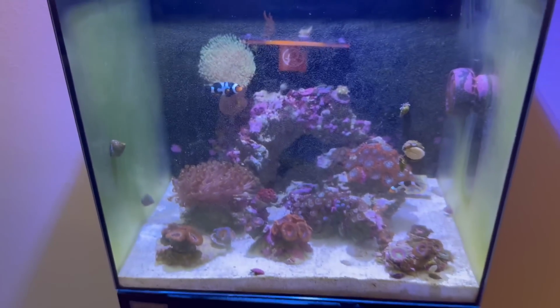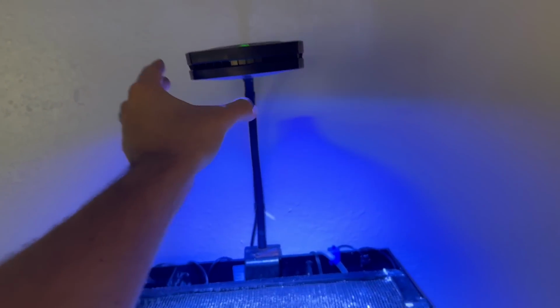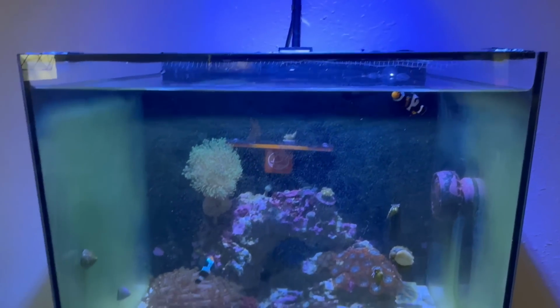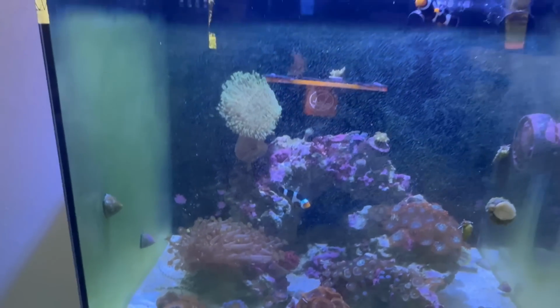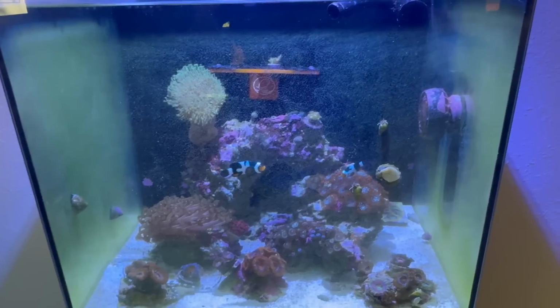For those of you that are new, this is my 20-gallon reef tank. It's a Waterbox, but the light is not straight for some reason. There we go. In this tank right now is just my pair of clowns and my pair of harlequin starfish, and then a whole bunch of coral, mostly acans and zoas and some gonis. The tank is really basic.